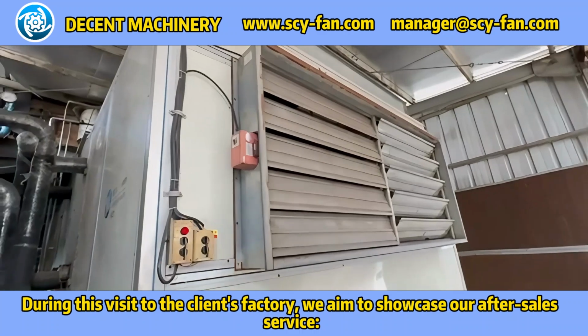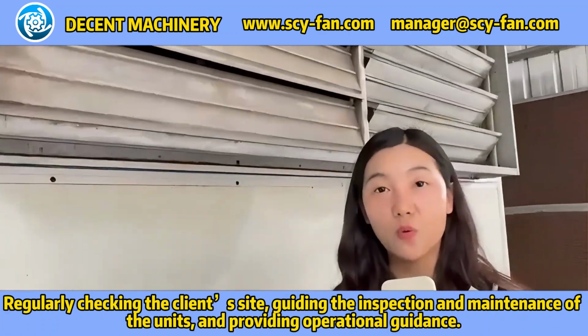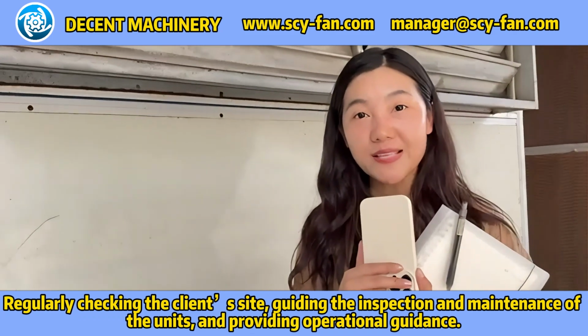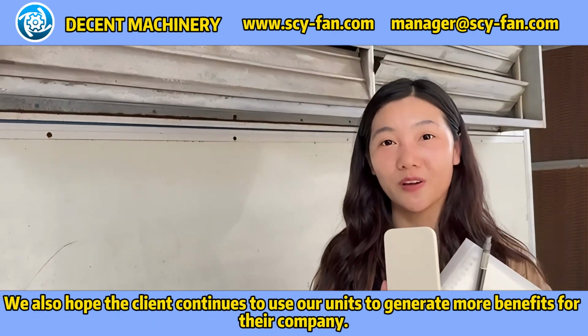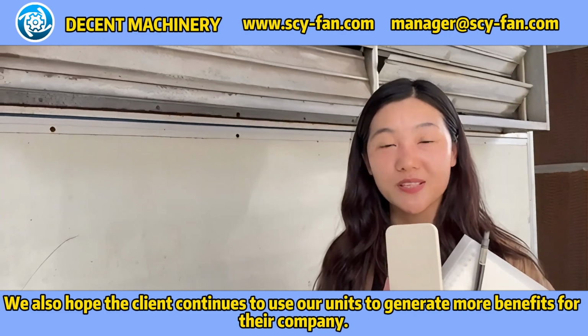During this visit to the client's factory, we aim to showcase our after-sales service, regularly checking the client's site, guiding the inspection and maintenance of the units, and providing operational guidance. We also hope the client continues to use our units to generate more benefits for their company.